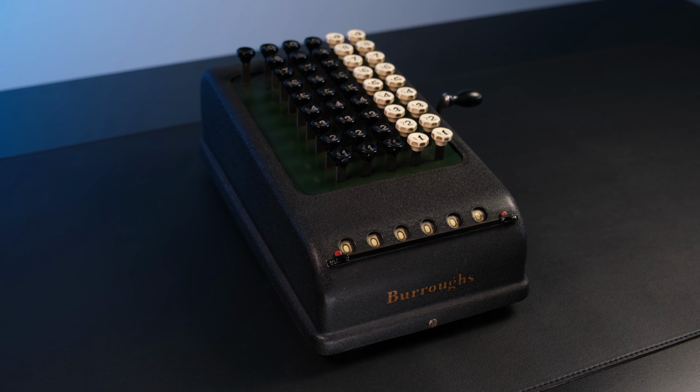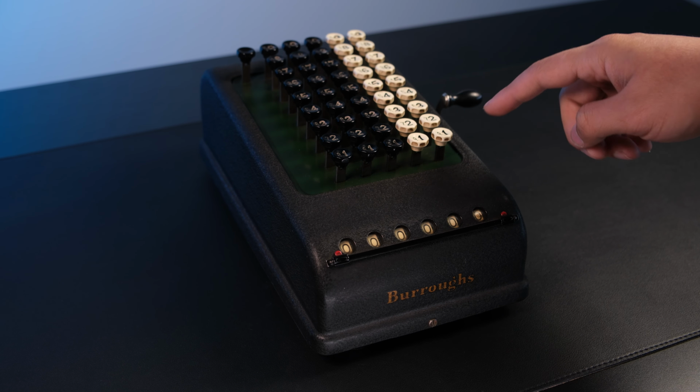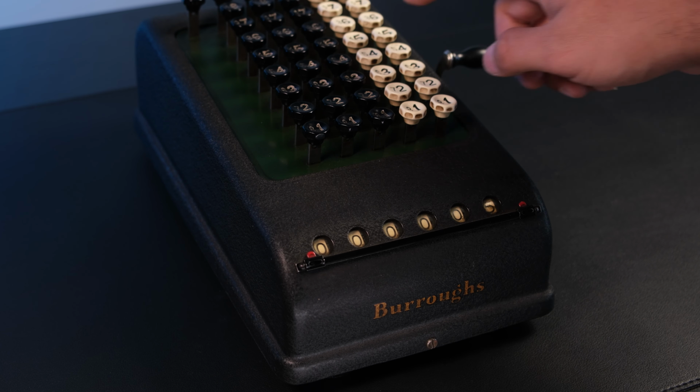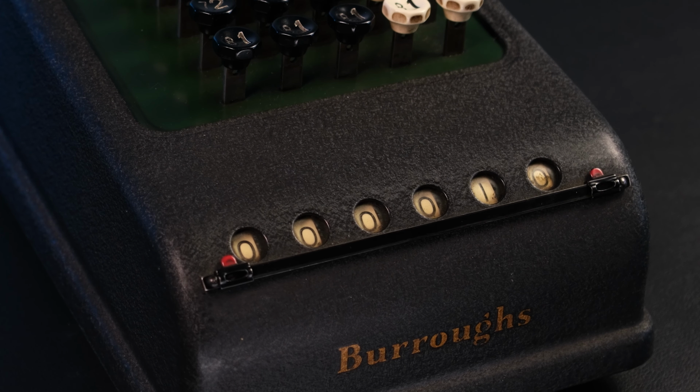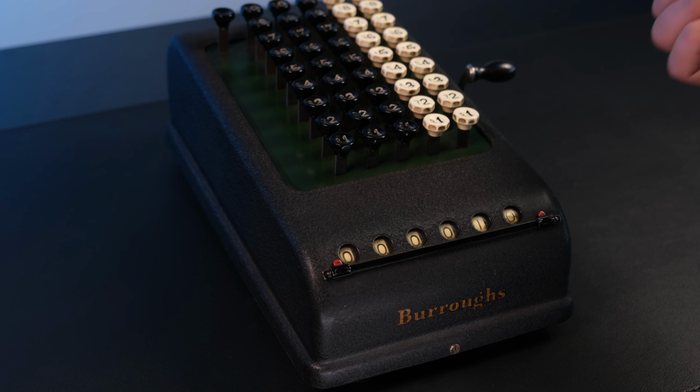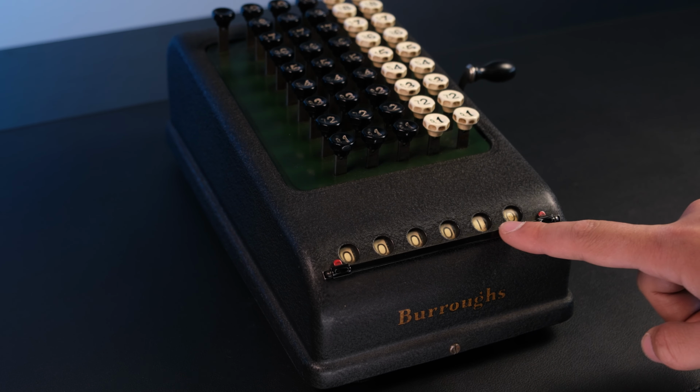So let's just do a quick addition. If I start from the ones column and press 5, you can see it show up on the display. If I press it again, you'll see we have a 10. So that's now either 5 plus 5, which is 10, or 5 times 2, because I clicked on that twice. So that's a 10.